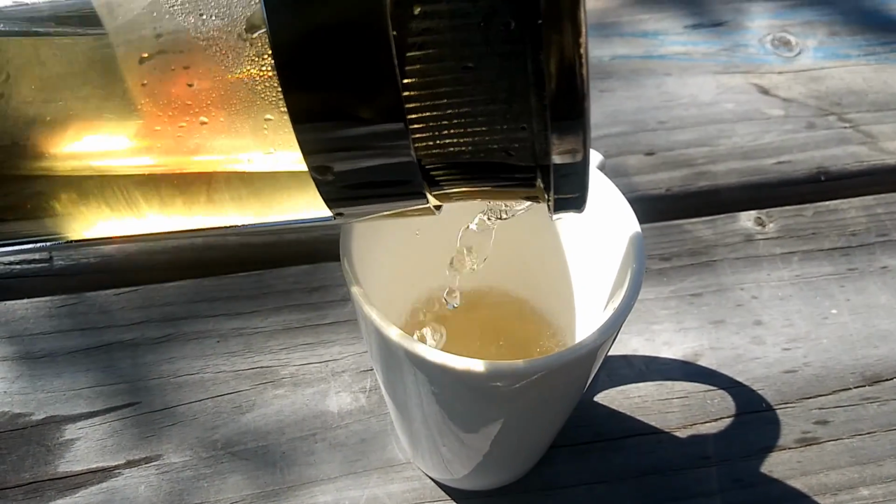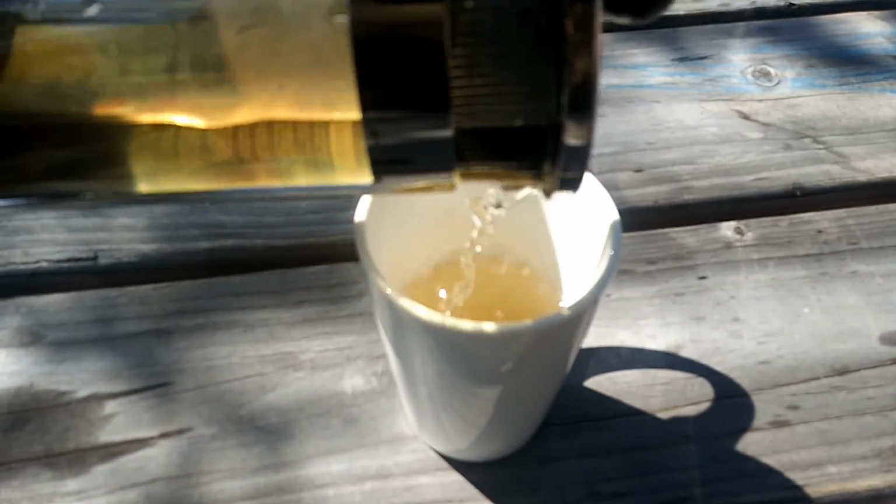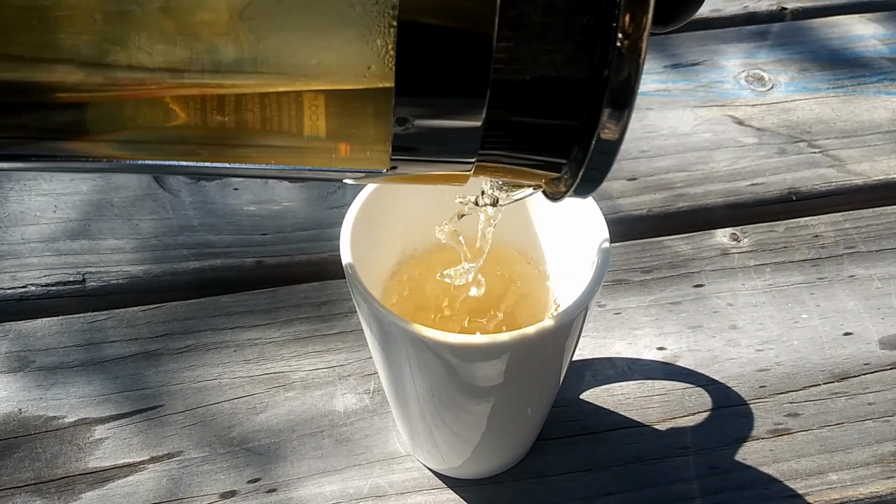And I probably make this maybe 5 times during the harvest season, because this is one way to get rid of the seeds.